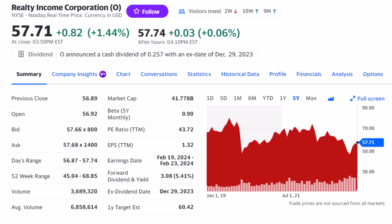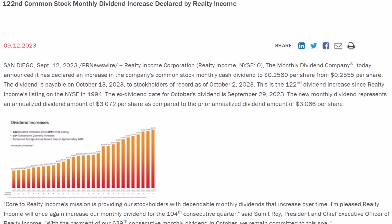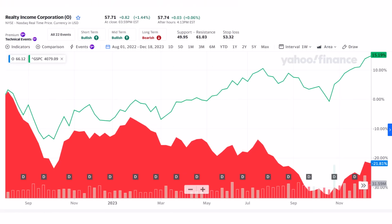A monthly dividend favorite here, Realty Income, ticker O, and its 5.4% yield have struggled over the past year, but that could be your cue to buy. Investors love the 122 monthly dividend increases, making it the only real estate trust in the Dividend Aristocrats list. But like most REITs, the shares have plunged 22% since the Fed started raising interest rates, and that's while the overall market has run 15% higher.